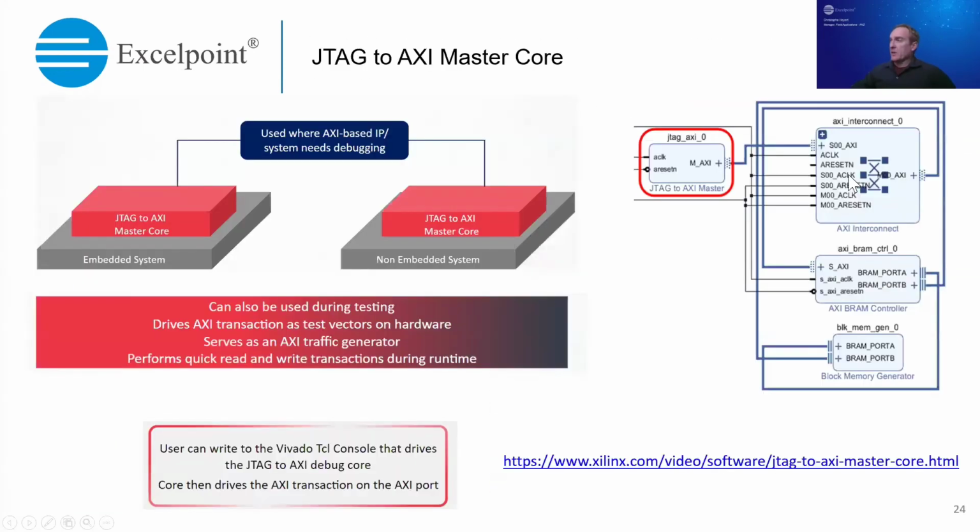I won't explain that one. The one that I've always found very useful, and it's just quite common, is the JTAG to AXI Master core, which is also customizable and can be added to a block design. It's very handy for embedded systems, but also non-embedded systems. And it can be used to generate AXI transactions, but then from the command line, from Tcl Console.